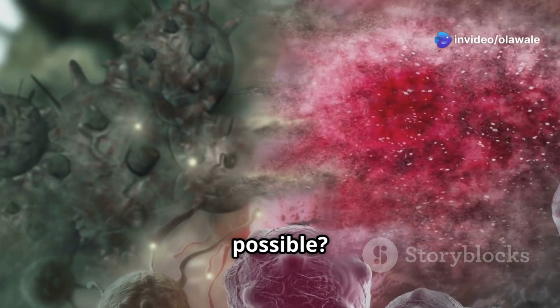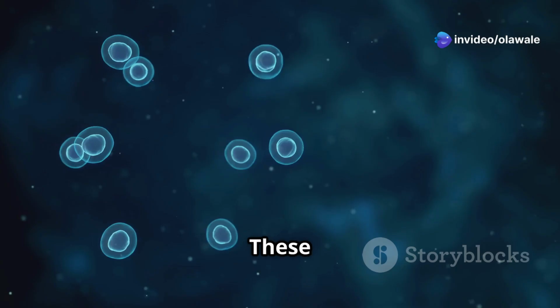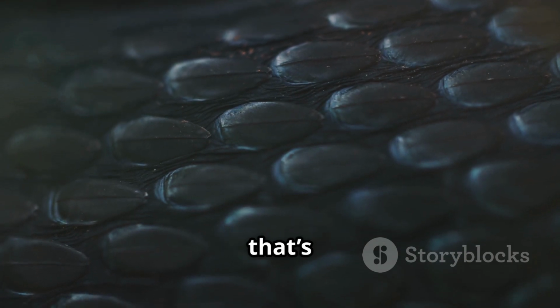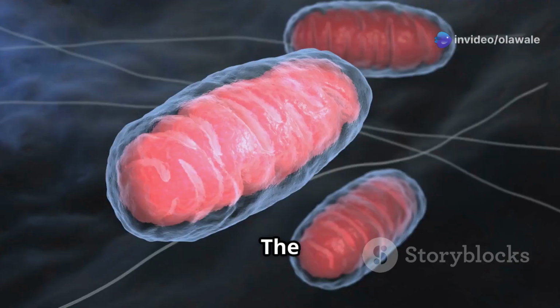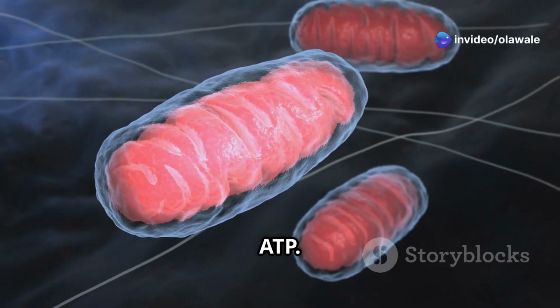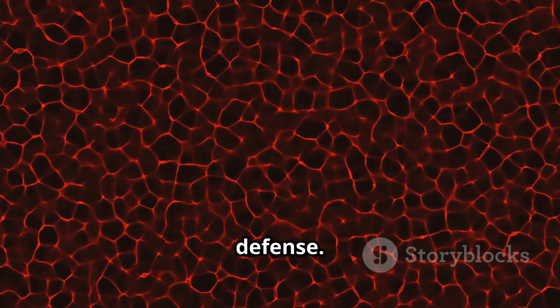And how is all of this possible? Energy. That's where the mitochondria step in. These are the cell's energy factories. They take in oxygen, yes, that's why we breathe, and combine it with electrons from the food we eat. The result? Water and a high-powered molecule called ATP. That's the cell's fuel, powering every step of this elaborate defense.